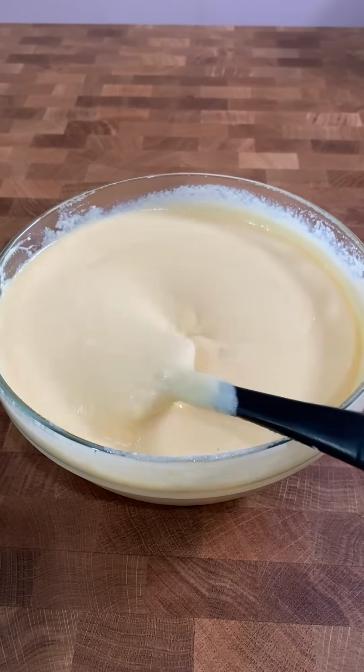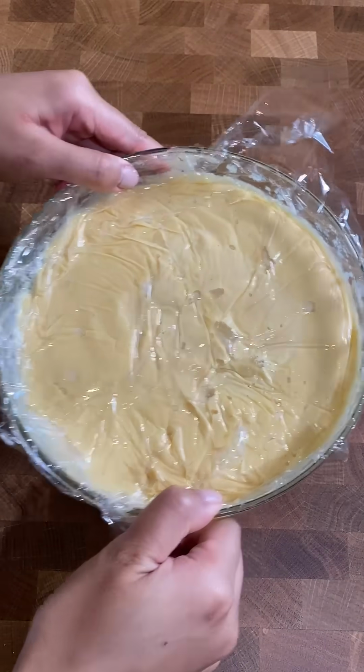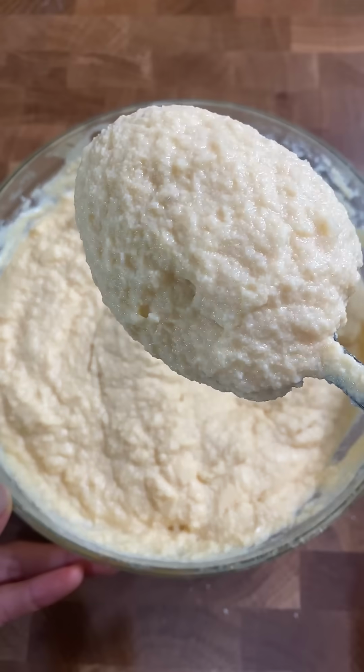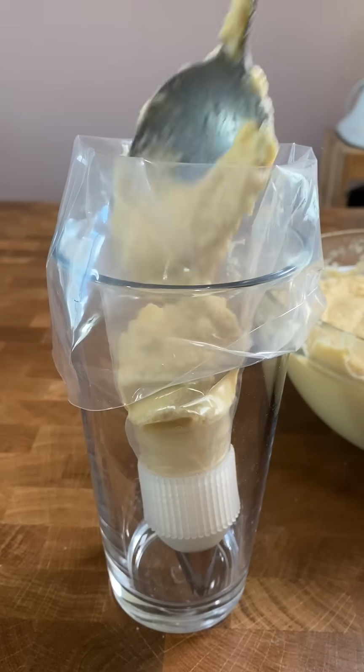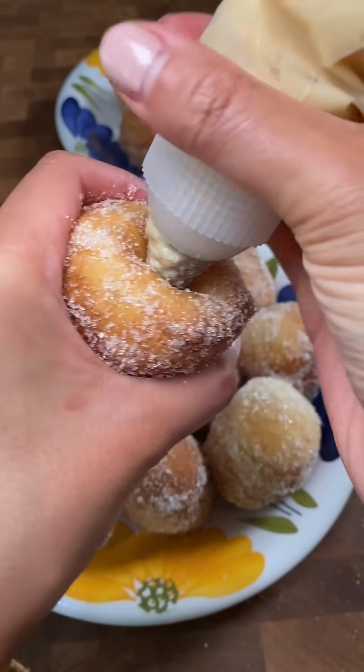Remember, the donuts are gonna have sweetness from the sugar too, so I made the custard just a little bit on the saltier side. I had to stick the custard in the fridge until it fully cooled and set. But after that, we were ready to stuff the donuts. Alright, when piping the custard, just make sure you don't overfill it because it's just gonna flow out of the donut. It makes a mess.